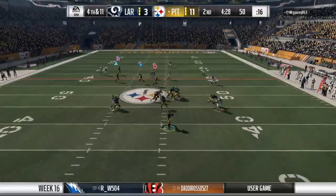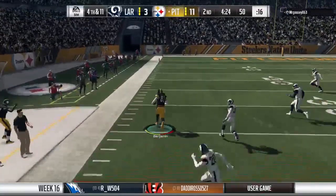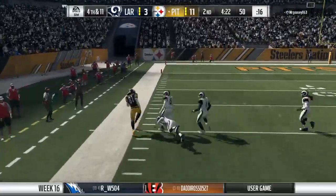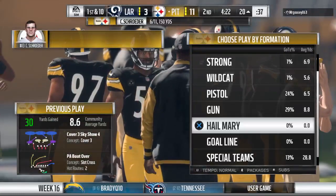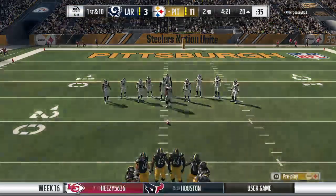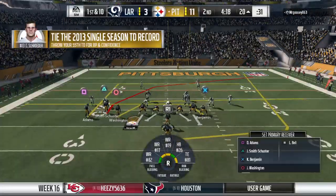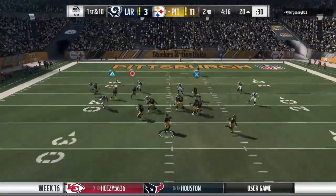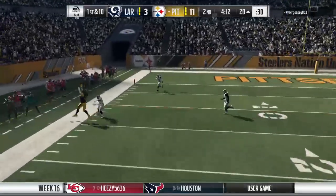On 4th down, Trader. And this time he's got the hookup. It's complete. 30 yards on the pickup there. And it'll give the Steelers a 1st down. And they pick up the 1st down on a 4th down play. I don't know if the defense relaxed because they thought maybe they'd stopped them on 3rd down, or if they just didn't protect the sticks very well. But, boy, that's a big-time pickup right there.